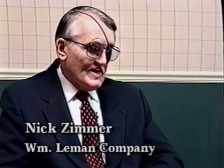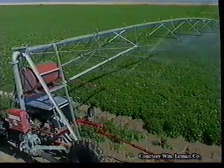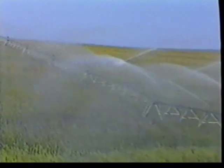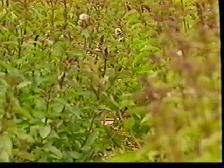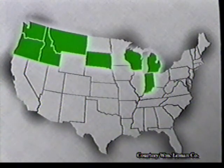Historically, mint has demanded a lot of water for growth. In the Midwest, we generally used muck soils, which were very wet soils. Then when irrigation opened up in the Pacific Northwest, mint plants were taken out there and grown very effectively. The primary mint growing area is the Midwest, which is Indiana, Wisconsin, and Michigan.